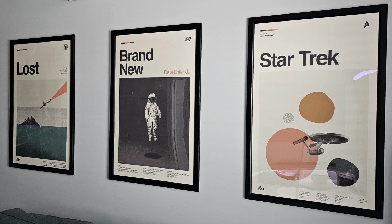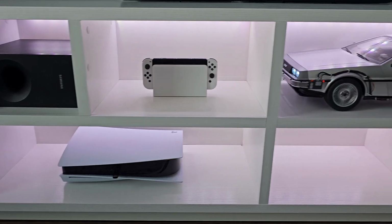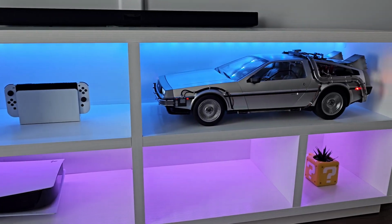Okay, so guys, we gotta start with the posters out in the living room. Now, you guys know I'm a huge Star Trek fan. Brand New is one of my favorite bands, and Lost is still one of my favorite shows of all time. But here in the TV stand, you see I've got my DeLorean set up. I've got some of my game systems. I really do try to go for the clean look, but sometimes that's a bit hard with all the wires and everything that needs to get packed in that bad boy.